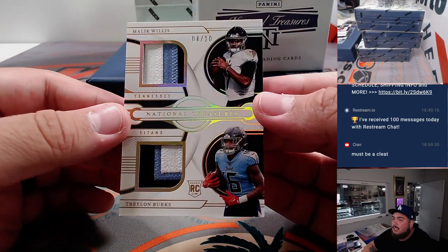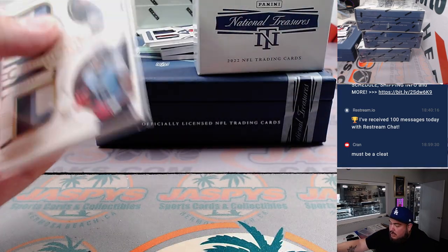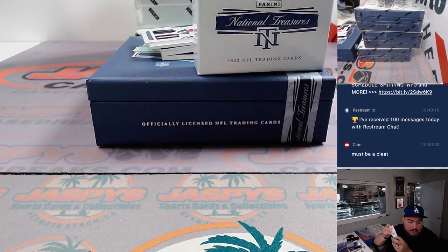How about a little Malik Willis with a Treylon Burks? Another nice one there. Tennessee Titans, part of the RMB. Titans, that's 4. Zachary Sullivan.